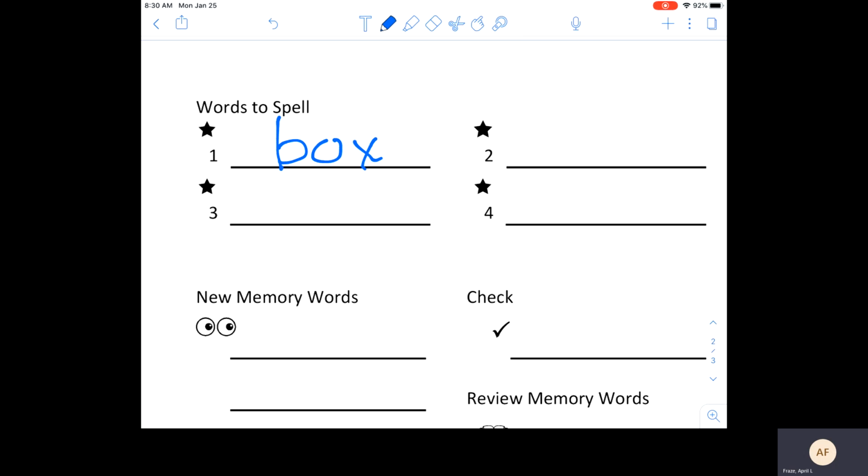Now write the word shop. Sh, ah, shop. Now write the word lot. L, ot, lot.